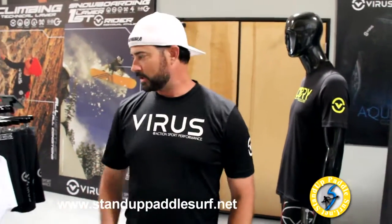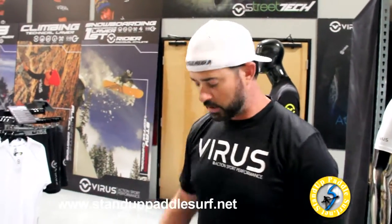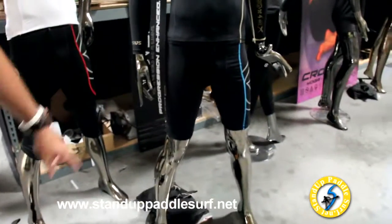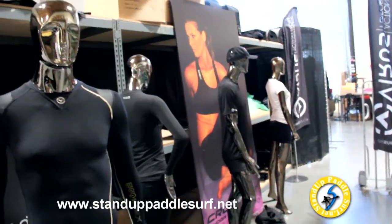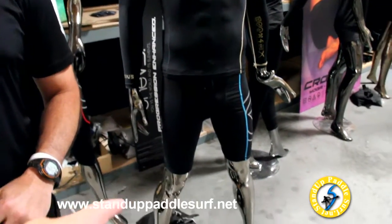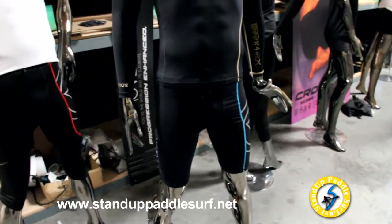As you can see, they all come in long sleeves, sleeveless, the long pants, the boot cuts, the shorts, and all the women's wear. So we pretty much cover the whole gamut. If you're going to do compression for stand-up paddling, would you do long pants compression or these cut-off type swim shorts?